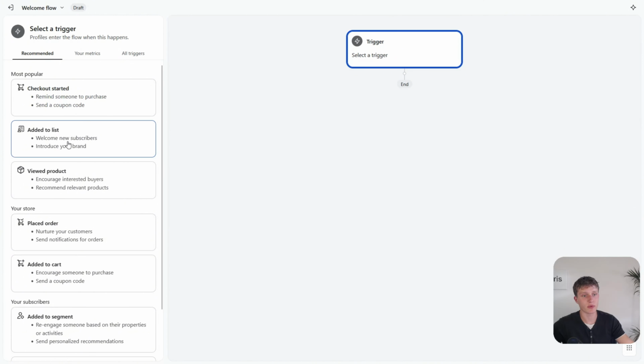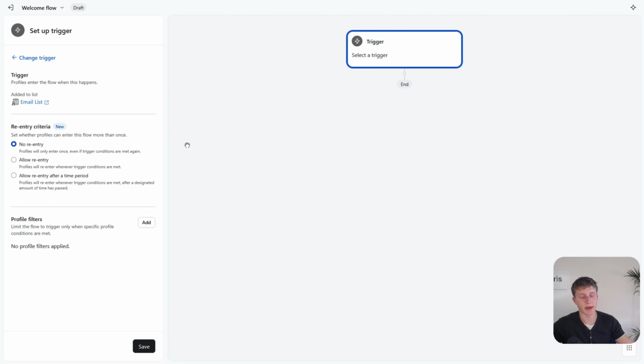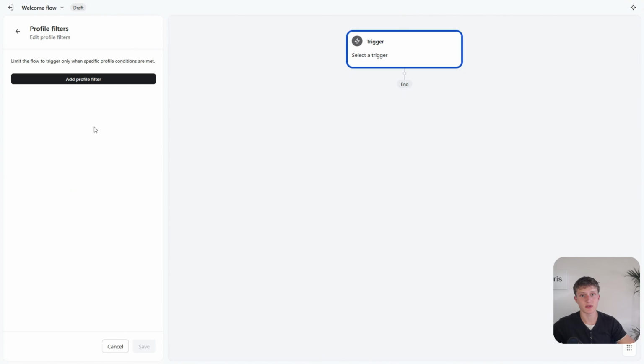And for the welcome flow, of course, you want to have the trigger added to list. So depends on what list you want to use. Most likely your main list will be the email list. So just select the correct list. And for the welcome flow specifically, you don't really want to allow re-entry, so let's just leave it as is. And then really important, we want to add some profile filters, because when someone enters a flow and there are no profile filters, it doesn't matter what actions they take, they will stay in that flow, and nothing will prevent them from exiting or from not entering in the first place.